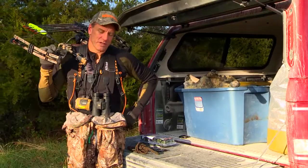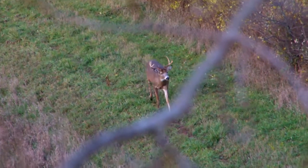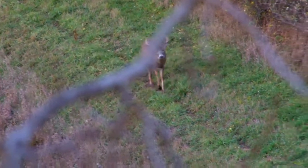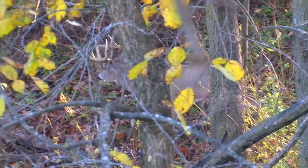This week should be pretty good. This is the week that I officially get going, and I'll hunt my mornings, like I said, near the bedding areas, my evenings near the feeding areas. Then as we get further into the rut, we'll talk about some different strategies at that time.